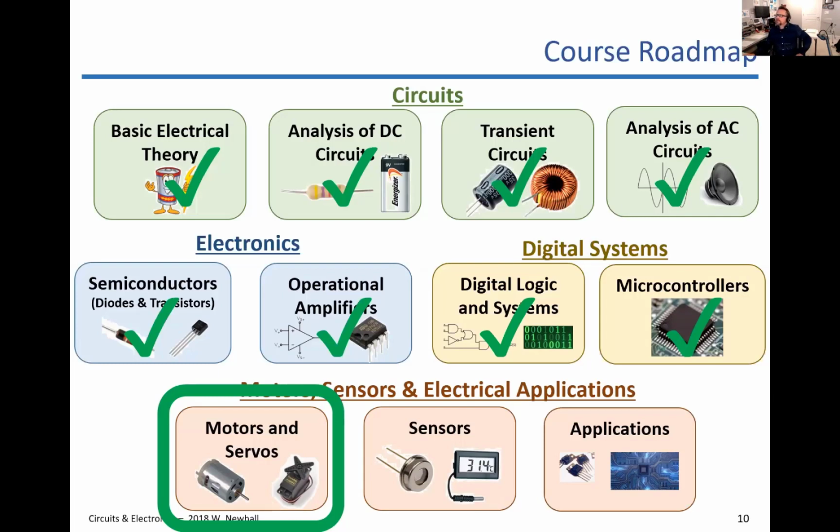Okay, so you should be able to see the roadmap slide now. So we've covered all of the circuits topics and all of the electronics topics, semiconductors and op amps. And we just finished up the digital logic and systems and microcontroller topics.